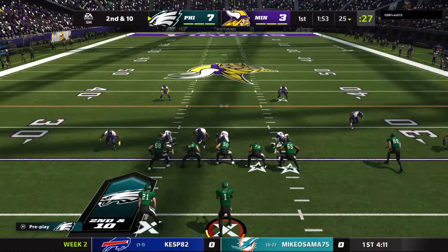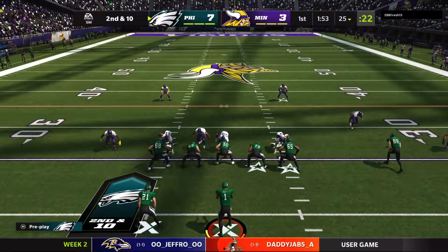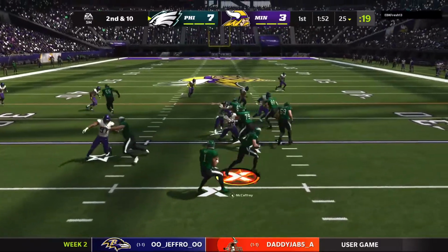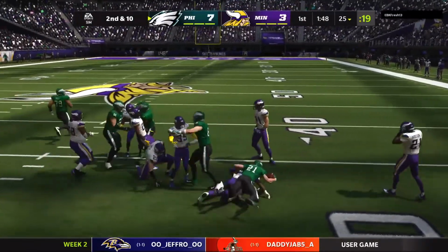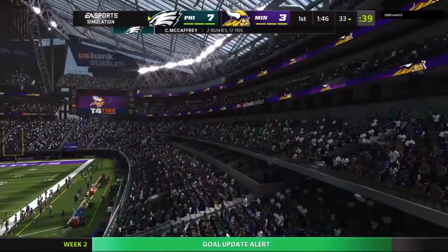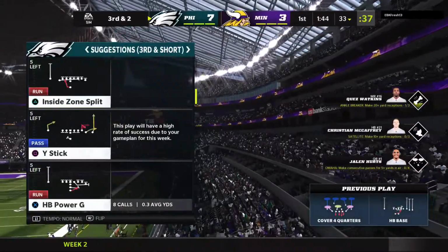But I think it's hard for people to understand just how difficult it is to tackle, especially open field. Very few missed tackles on tape that I saw last game. This team does a nice job of getting their opponents on the ground. On 2nd down, McCaffrey. And he's upended at the 33 following a good pickup of 8.